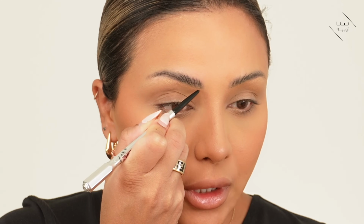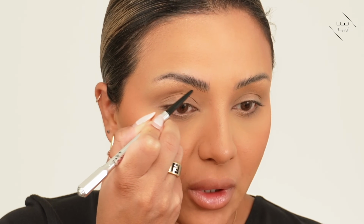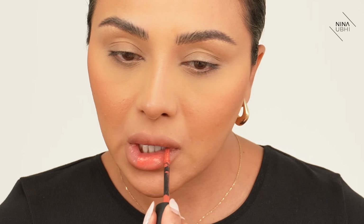Now, I think we can do the brows. I'm using my Benefit Precisely My Brow Pencil in number 4. Just going to draw feather strokes right from the bottom, the underside of my brow. I'm going to use my NARS Air Matte Lip Color in Joyride, just because I haven't used it for a while. Ooh, that is nice.